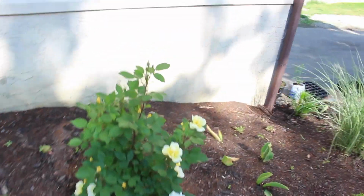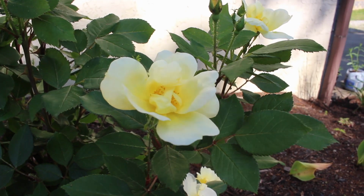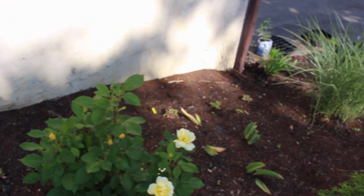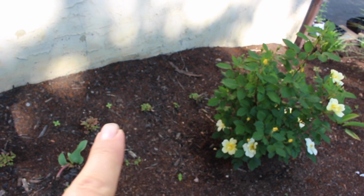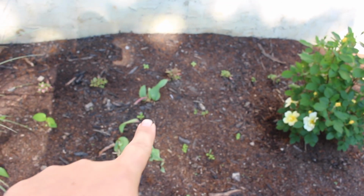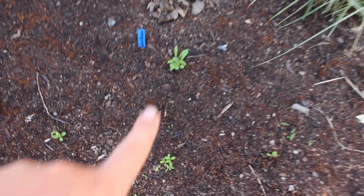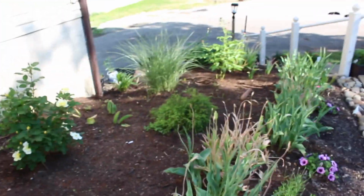I'm going to just jump back here, show you this really beautiful rose. Very fragrant, beautiful rose. They smell amazing. I love the color. It's like a buttery yellow. So back here, I'm going to try not to get my shadow in here, but these small plants are bee balm. I grew those myself. And then in here I planted seeds of bachelor's button. These are actually a little bit bigger here. So those are going to grow, fill in this area. And then here I just have kind of grasses and evergreen things.